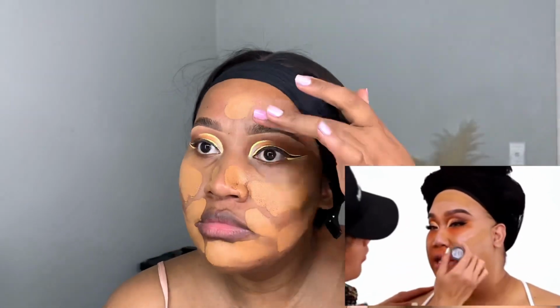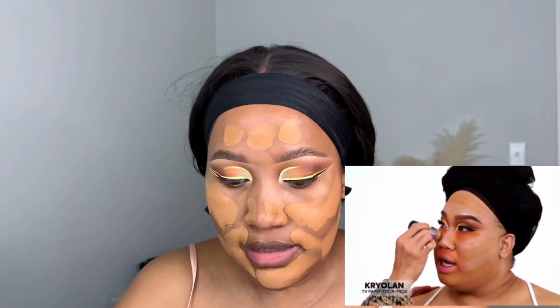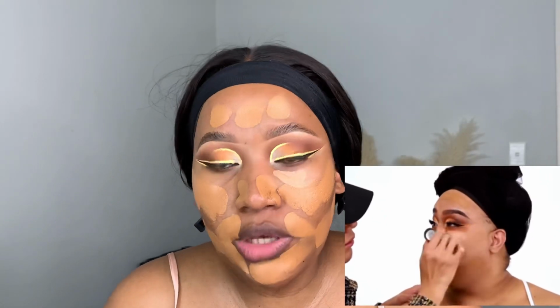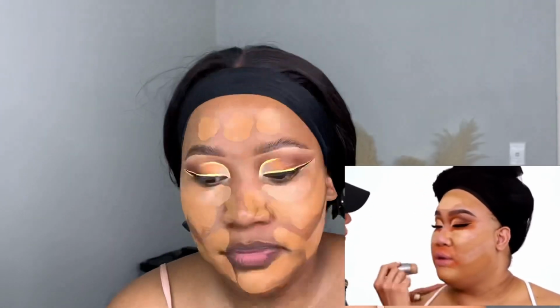I'm gonna use a lighter color for the center. And then he takes the lighter one, used for concealer as well, so you don't have to go as light. So sometimes on my lighter days, I'll just use way less of this and just blend it out with a beauty blender or a brush.